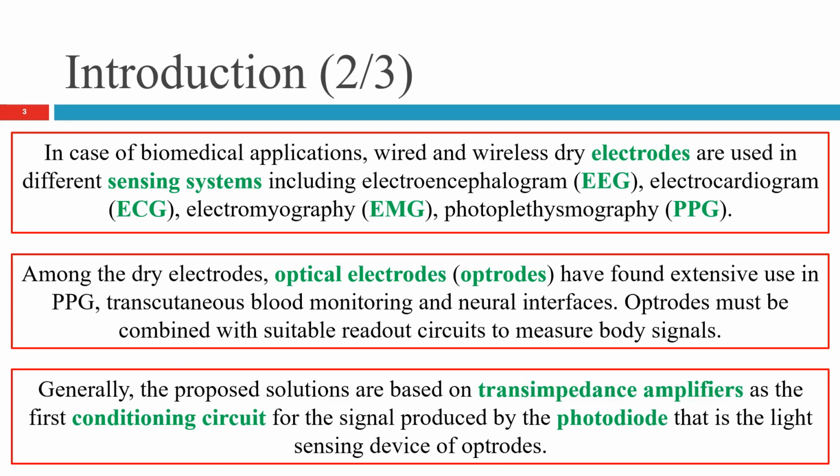For biomedical applications, wired and wireless dry electrodes are used in different systems including electroencephalogram, electrocardiogram, electromyography, and photoplethysmography. Among the dry electrodes, optical electrodes, named optrodes, have found extensive use in photoplethysmography, transcutaneous blood monitoring, and neural interfaces. Optrodes must be combined with suitable readout circuits to measure body signals. Generally, the proposed solutions are based on transimpedance amplifiers as the first conditioning circuit for the signal produced by the photodiode, that is the light sensing device of optrodes.